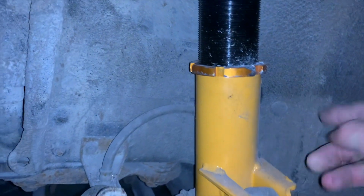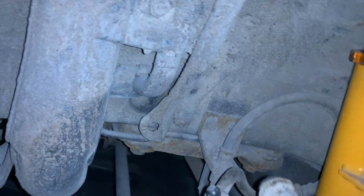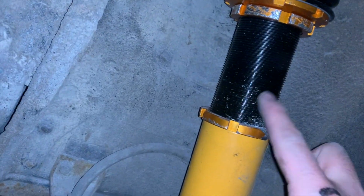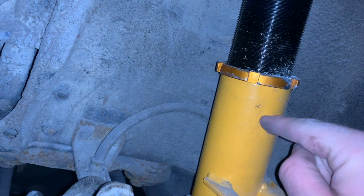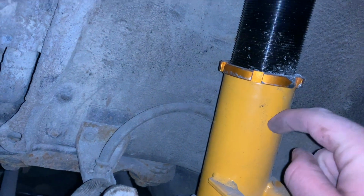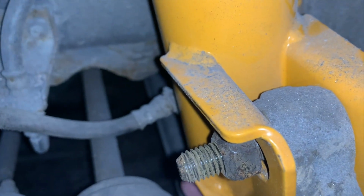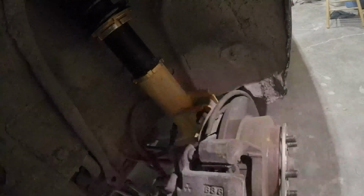So let's try that. I also don't know how far. Oh, good God. That's another concern because these shock bodies go all the way through. If I do raise them up to a point where there's not enough thread in here, that could be a problem. And if I stick my hand in here, I can't touch the strut. So I need to figure that out.